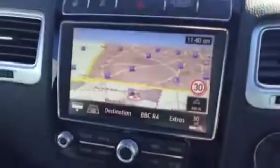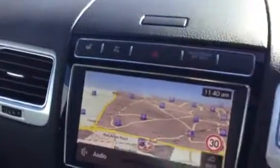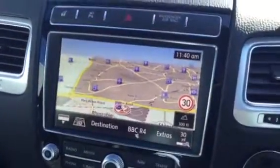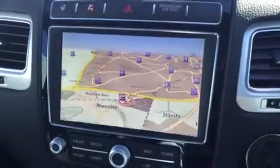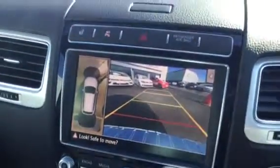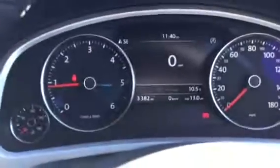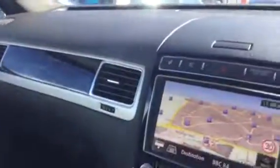You've got obviously sat nav, which is on there, multifunction steering wheel. You've also got heated steering wheel, and when I put it in reverse you'll see then the reverse camera pops up and the area view as well. So if you're reversing, it's a good safety aid as well. The car has only done 3,382 miles, so it's, as you would expect, like new. And obviously it's got the black trim inside as well.